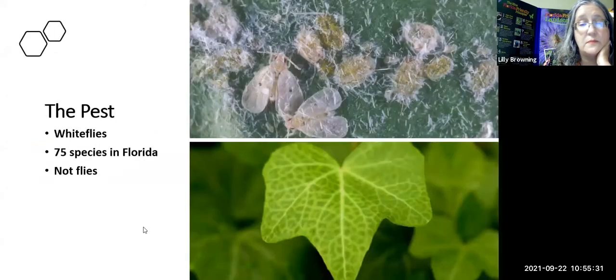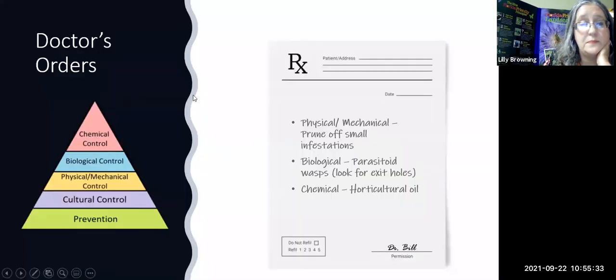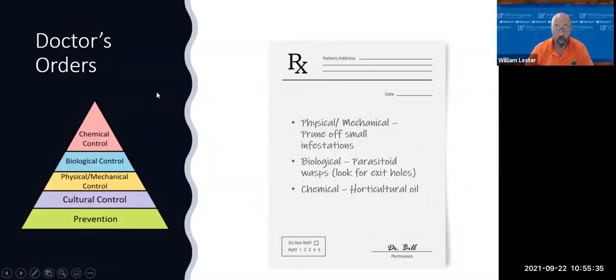So what do we do about those? Yes, a lot of the whiteflies that we have in Florida are invasive species, but fortunately, most of them are more restricted to South Florida, although some of them do range up almost as far as Hernando County by the end of summer. Whiteflies are very closely related to things like aphids and mealybugs.